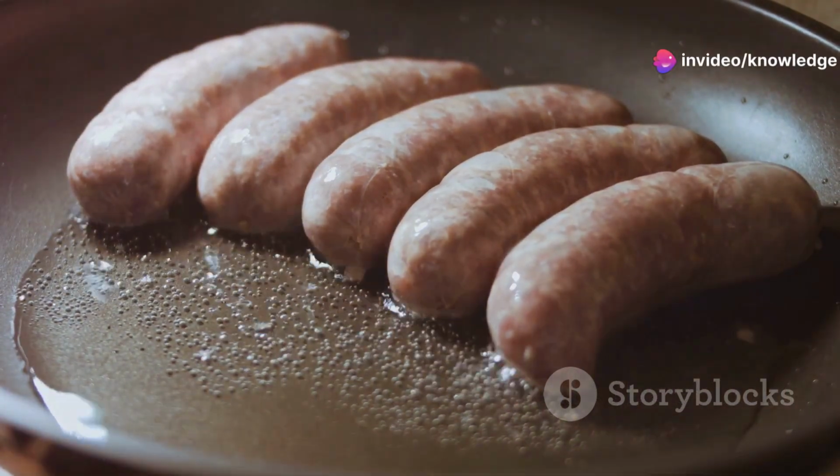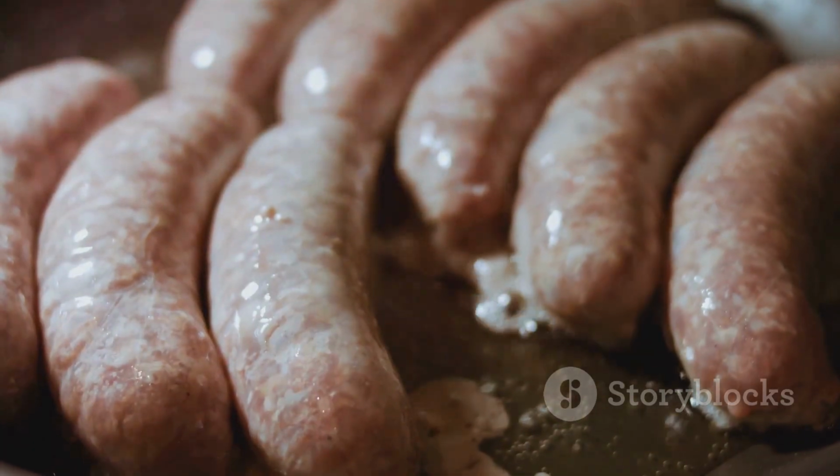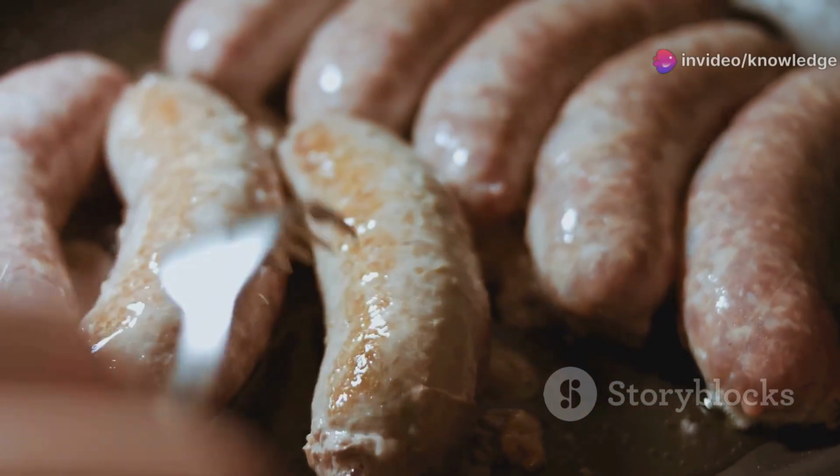Have you ever paused for a moment, fork in hand, and wondered where your breakfast sausage really comes from? That sizzling, savory link on your plate is more than just a morning treat. It's the result of a fascinating journey that spans continents, cultures, and centuries.